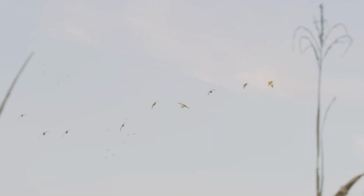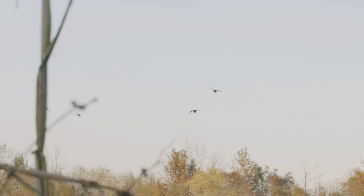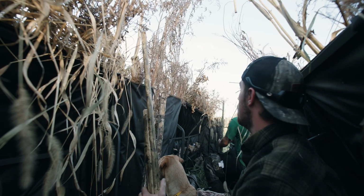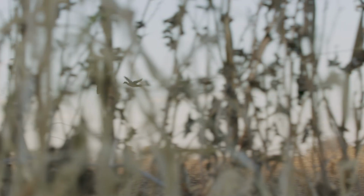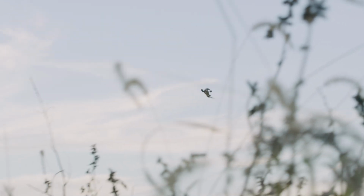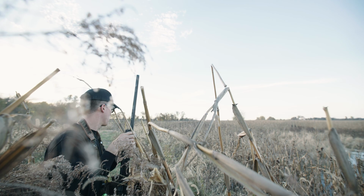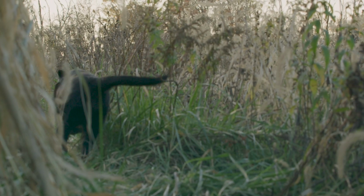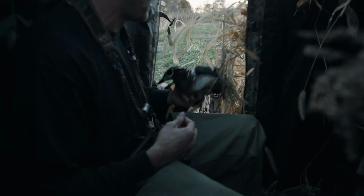Here comes the woodies. Y'all fellas, get ready. Woodies are pouring in like you've never seen it. Here we go. Kill him. Nice, right there. Nice. I'll send my dog. Eve. Here, Woody Drake. Eve, here. Good girl.